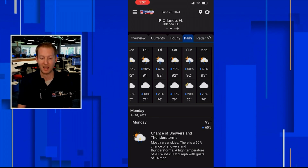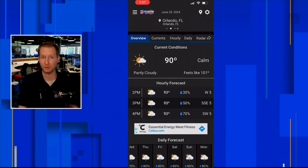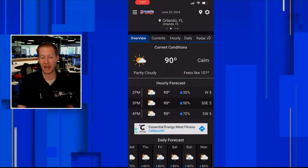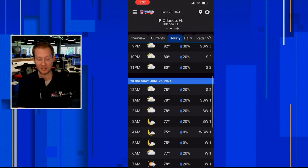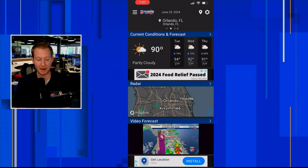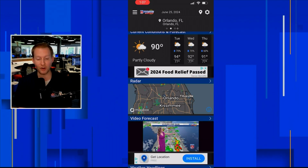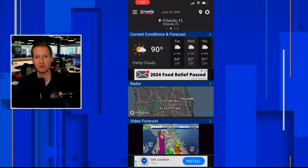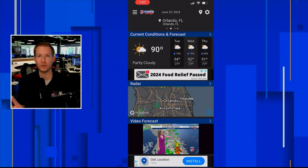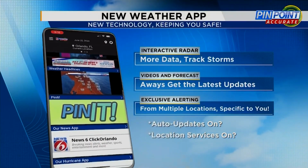Again, we'll go back, just click on the current and forecast section. It brings you to that overview, and then just go to hourly. It's the third tab in, and you can get that hour-by-hour forecast. I know that is a super popular thing that everybody wants, and that is all right there. Just make sure you're clicking on that current conditions and forecast bar, if you will, at the top of your screen.